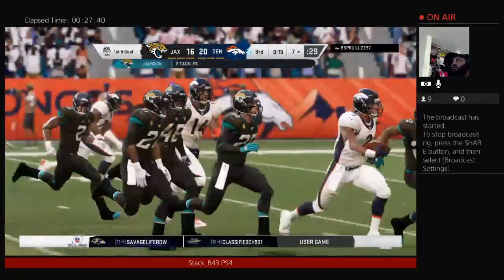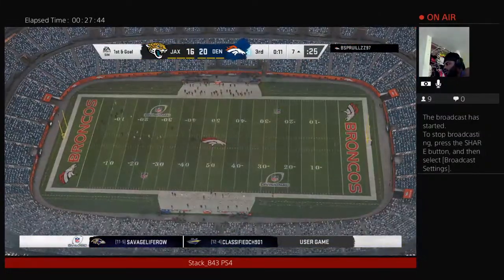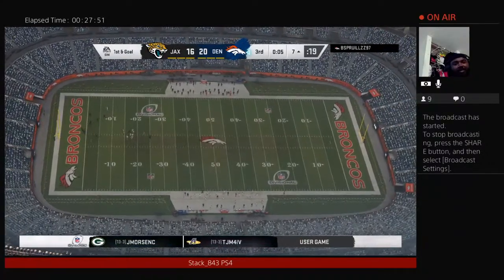Wow, bro. A damn armbar like that. Gurley ain't even like that with no armbar, fam. Yeah, y'all see this bullshit, dog?